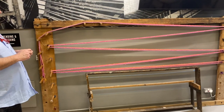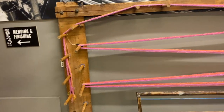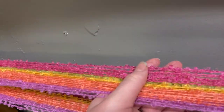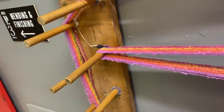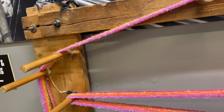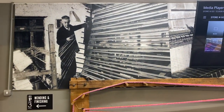But again, like in the old warping frames, I mentioned, in the heyday of the Avoca Sisters here, 70 people were involved in all the production. That was massive for a business in a small community like this. What it meant was you didn't have to emigrate if you didn't want to. There was a job here for you. But that was a huge thing. So the sisters were really widely loved and appreciated in the community.